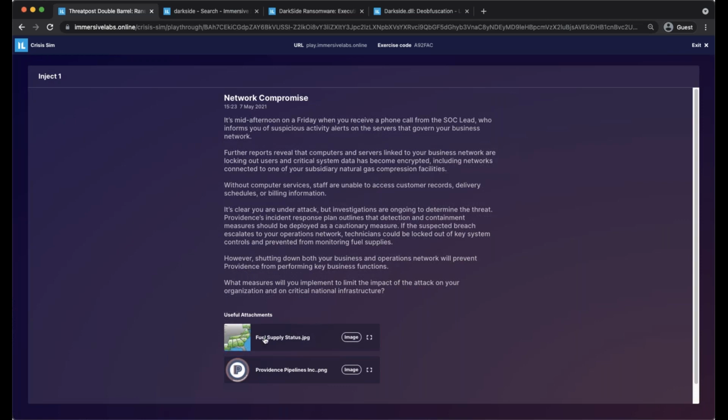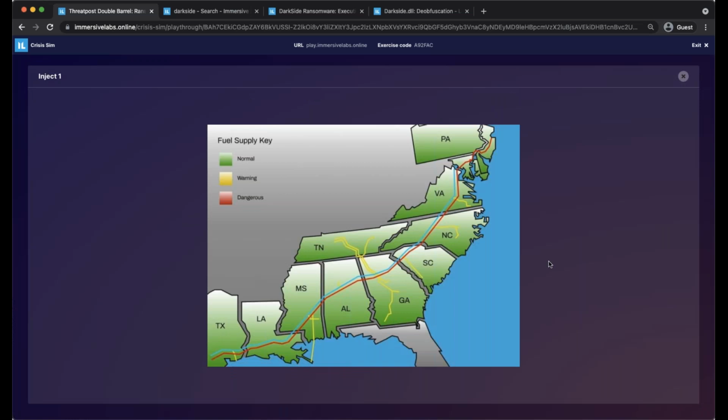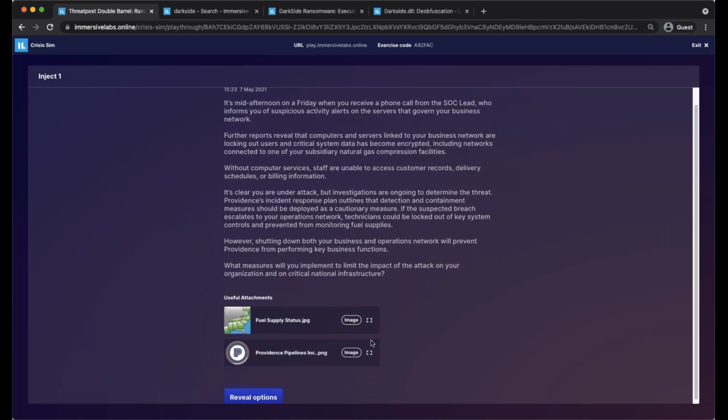And as we go through the scenario, we're going to be able to reference this map, which is showing us, you can see those states in green, and that's basically giving us an indication of our current capability to supply fuel. So we'll keep an eye on that as we move through the rest of the scenario. So what are our available options here, Kev?